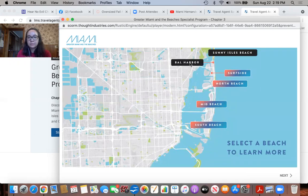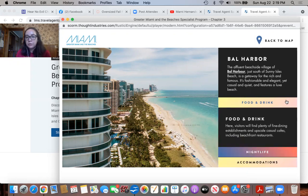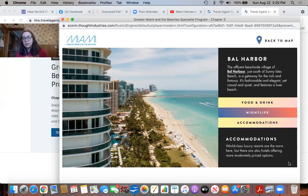All right, Bal Harbour. The affluent beachside village of Bal Harbour, just south of Sunny Isles Beach, is a getaway for the rich and famous. It's fashionable and elegant, yet casual and quiet, and features a luxe beach. All right, so this is the fancy one, looks like. All right, food and drink. Here, visitors will find plenty of fine dining establishments and upscale casual cafes, including beachfront restaurants. See, nightlife. High-end hotel lounges make for relaxed evenings. And accommodations. World-class luxury resorts are the norm here, but there are also hotels offering more moderately priced options.